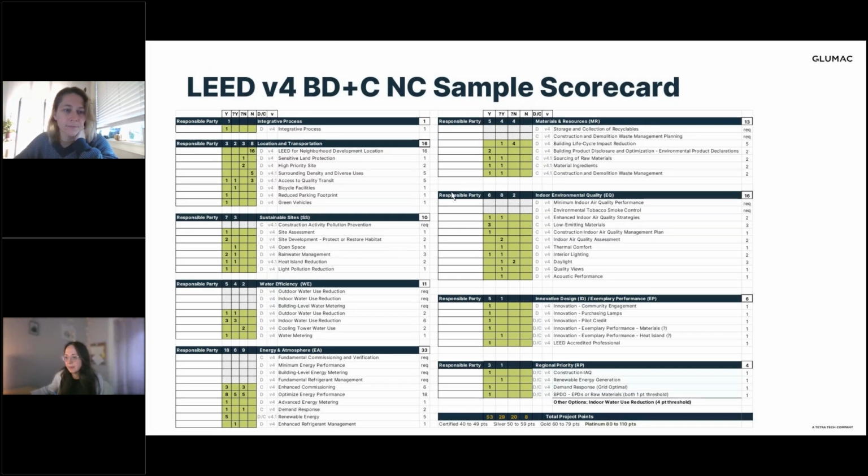A couple more things to point out here. You can see there's a column where we denote design and construction credits, where the bulk of the documentation happens in either design or construction to help indicate for the team what they need to pay attention to at any given moment in the project. And then on the right column here, we have an indicator where prerequisites are required, or where there's a value. These are points available for each credit. So a lot to look at here, but a sneak peek to how we operate a LEED project, and just one of our tools to help understand the status of the pursuit.